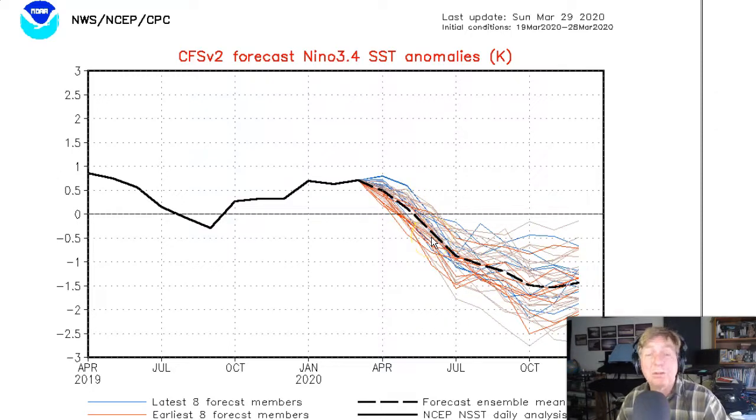We're in the spring unpredictability barrier. The models have a really hard time knowing what's going on. It's not till you get into, let's say, mid to late May that you would really know for sure. But, I mean, if we're on this steady downward trajectory and it doesn't hold itself by June 1st, then I would say we're probably going to head towards La Nina. But that's really what we're watching for now.